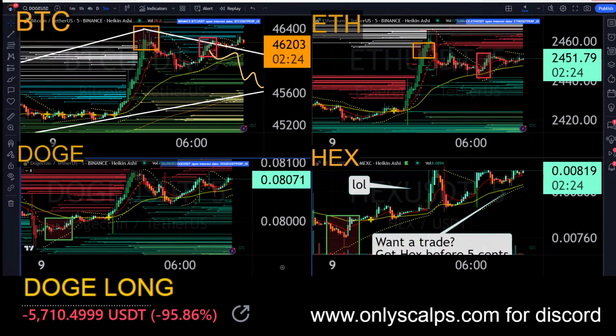On the 15-minute, do you see a nice little classic bull pennant that we're at the end of right now? Oh, they're hearing the sound bites.